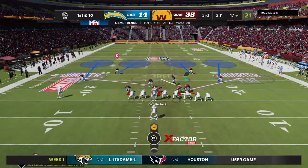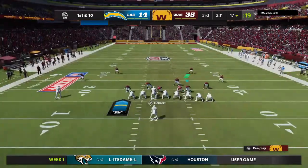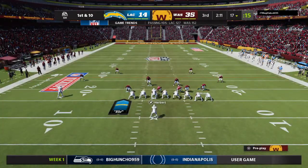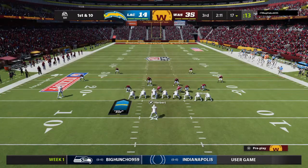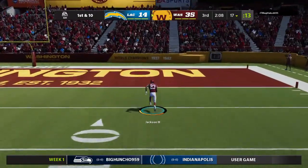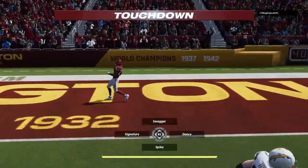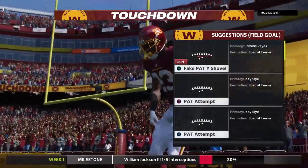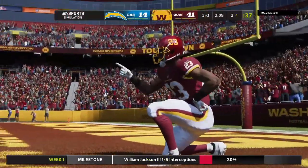The Charger drive about to get going. And following the interception, just any interception, are you a little bit more cautious when you start that next drive, or no, you just throw that out the window? I think on Herbert, his 3rd interception. William Jackson with a pick, and he will bring this one back. It is a pick 6 for a Washington touchdown.